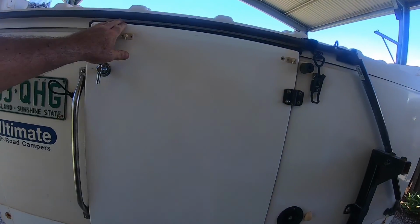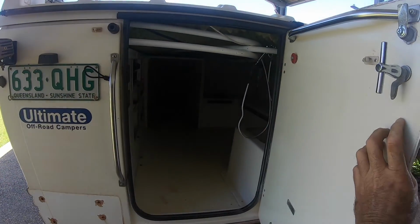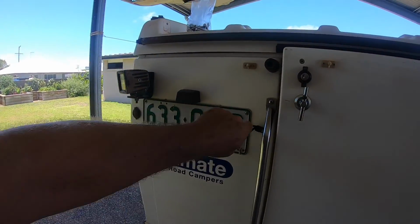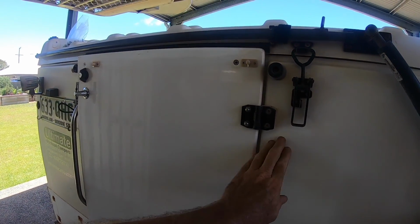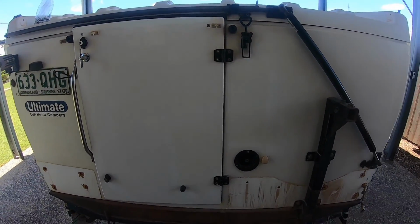This door also had a few holes for a fire extinguisher and some other stuff. Yeah, they've been plugged up, and that's a bungee loop for the steps. On this side there were 2 holes there, so I've pulled the bungee loop off that and they've patched that up as well. And I'll put the bungee loop back on.